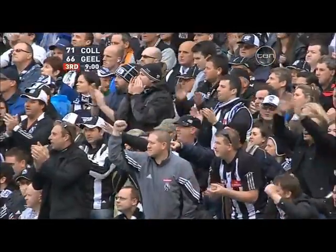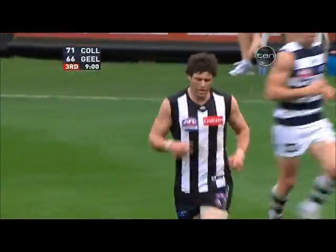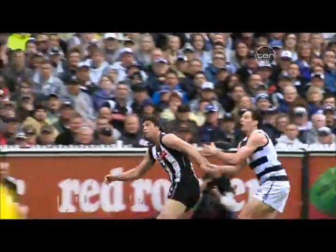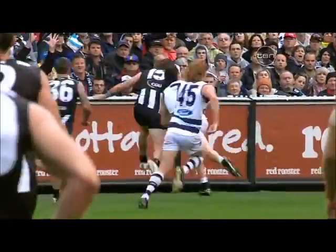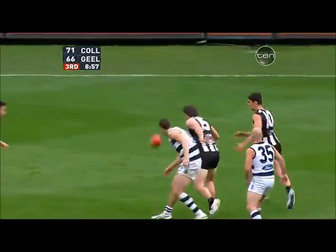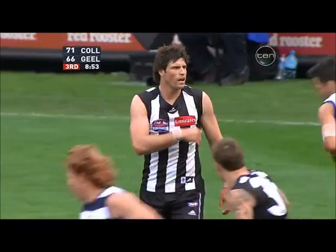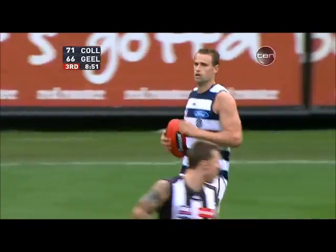You can tell the crowd, they appreciate every kick, mark and handball. And it's up to half forward with Collingwood hanging on to that 5-point lead. He's leaving nothing behind, is he, Lee Brown, in his last game. So free kick against Brown. It's going to be taken by West.